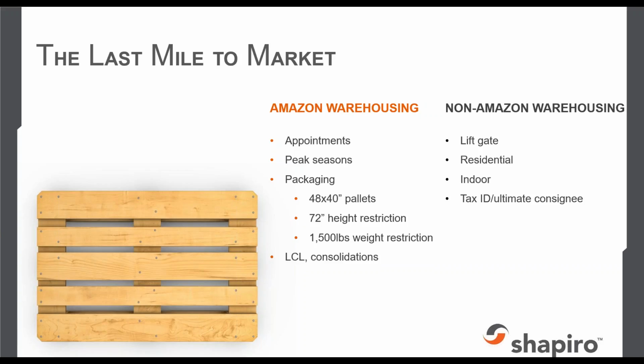Amazon requires that most freight is delivered on 48 by 40 inch pallets with a height restriction of 72 inches and a weight limit of about 1,500 pounds. If you have multiple FBA shipment IDs, these can't be commingled on the same pallet. For the full scope of Amazon's requirements, please contact us directly or check Seller Central.